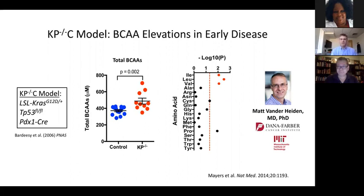And those initial experiments, I show some of them here, really showed that that was true: at an early time point, when there was a discernible tumor in the pancreas in these genetically engineered mice, there was an elevation in the same amino acids we were seeing in people. And if we then looked more broadly and asked, well, maybe this is just a phenomenon of all amino acids, that wasn't the case in people, but maybe it could be in mice. And that really ended up, again, not to be true.